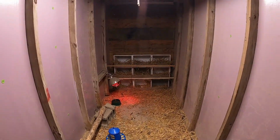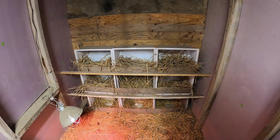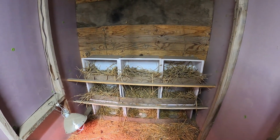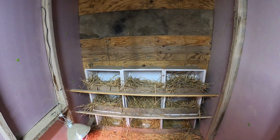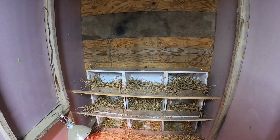As you can see, I have plenty of nests for them to choose from. I have 9 nests and only 4 chickens. They pretty much stick to the bottom levels, but every now and again they will hop up and get in the second level. If at some point we do decide to add more chickens, I'm sure that they will start working their way up and making use of all the egg boxes.